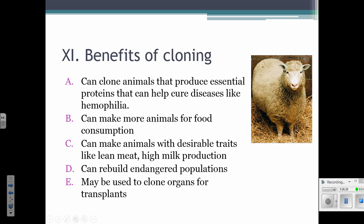Basically, cloned animals can be used to produce a lot of human proteins that we can use to treat disease. Like we talked about hemophilia, they have to go get blood transfusions of platelets so that they can keep clotting. So we can just produce those in mass in animals and take them out and use them. We could make more animals for food. I suppose if you were a pretty wealthy rancher, you could take your really awesome cow that was churning out tons of milk and clone her a couple times, and then you have a lot of cows producing a ton of milk. So you could do that.